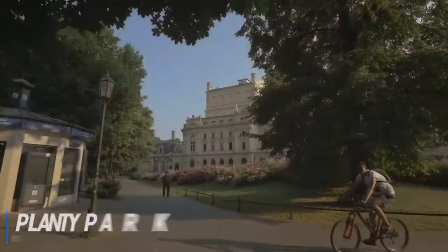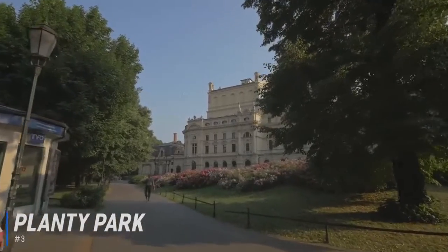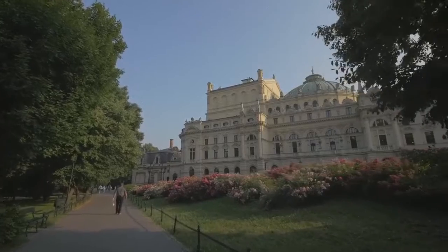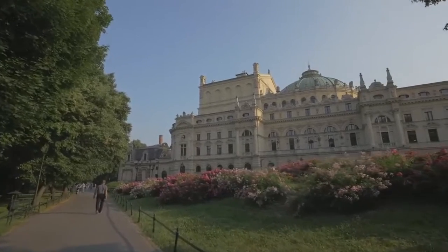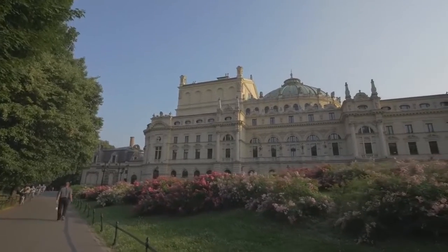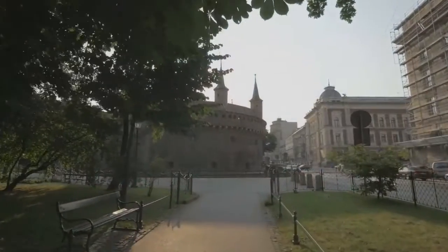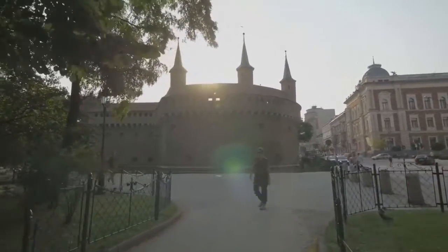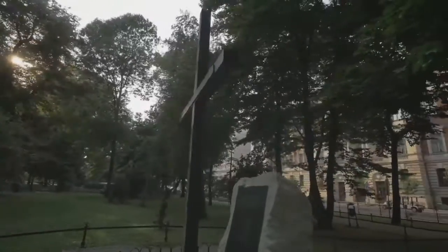Number 3 is Planty Park. In the 1820s, fortifications that once enveloped the Old Town were dismantled, and the moat was leveled off, and the 4-kilometer belt was planted with English landscape gardens. The green belt of Planty Park rings the whole area of Krakow's historic Old Town. Pathways weave this way and that, past sculptures and babbling fountains, and cafes spill onto the sidewalks.